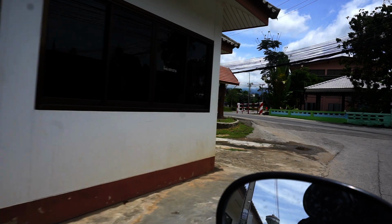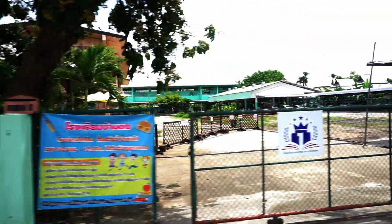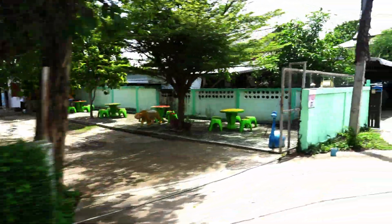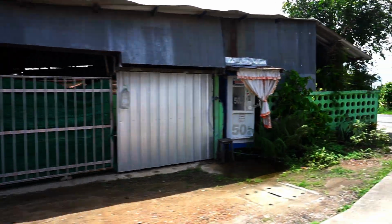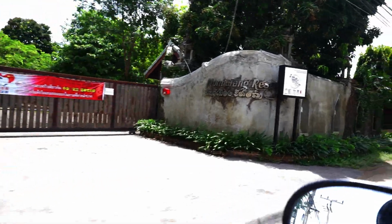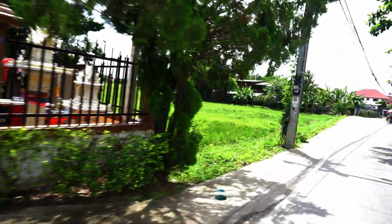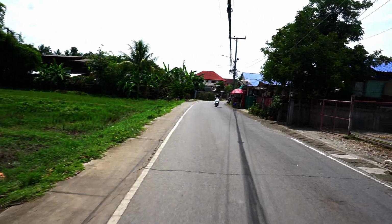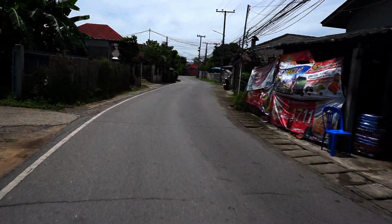And we'll come back out at the school again. This is the school right in front of us. There's a gas pump right there. We have gas pumps set up in different places in the city where you just pull up and it's like a coin operated machine. You put your money in it, it'll pump your gas out. There's a resort right there on the left. And another little market on your right here coming up.